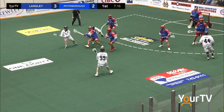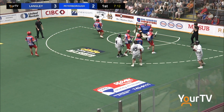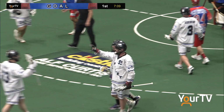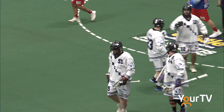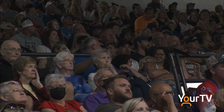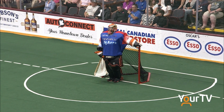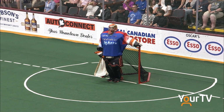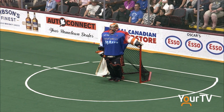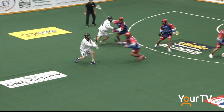Moss looking to set a pick, trying to free up some room here. Pass over top of the dotted line, they score through traffic. Kinnear found a spot and he buries it, and once again the Thunder are up by 2. Didn't look like Buchan saw that one at all. Just a nice shot coming from the near side into that far side corner. I don't know if he was screened, but Buchan didn't move on that one as the ball went right past. We'll get a look at it here.